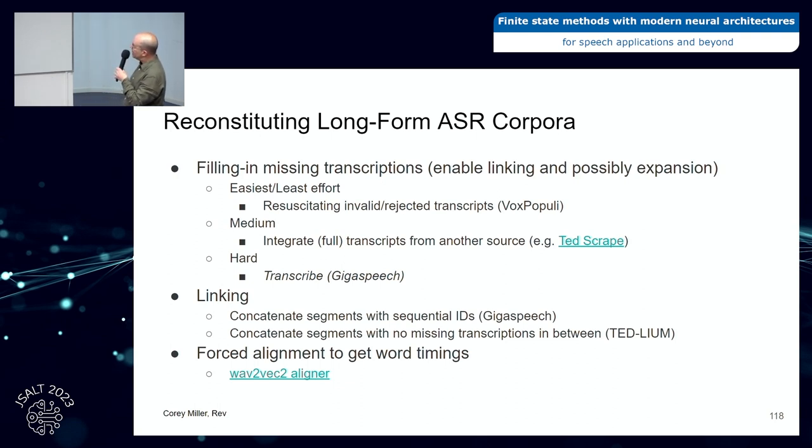In the case of Tedlium, we could do two things, and the first we've already done: we've identified where the missing transcriptions are, so we've linked everything that doesn't have one of those in between. But we haven't yet incorporated those missing transcriptions to create new segments or to add to the database.